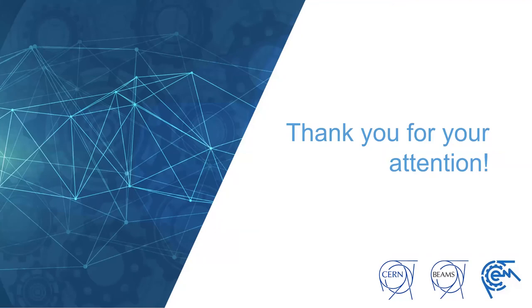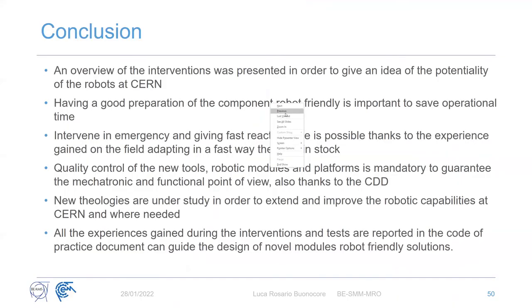Do you have an idea about, because some of your interventions are made to spare the dose delivered to personnel, is there any estimate about what has been already spared to certain personnel thanks to the use of robots, and what could be in the future this gain?